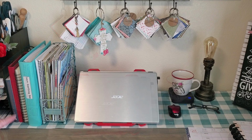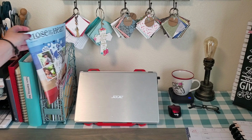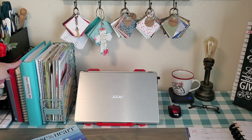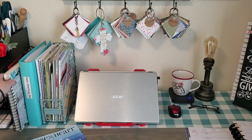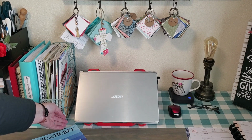To the left of my computer are current catalogs, some idea books, some current magazines that I have some inspiration from, some little how-to books, and a magazine file holder. I also have all of my scrapbook and cards today lesson plans and my Cricut classroom lesson plans, my art journal, which is something that I added after taking a free art class, my tablet, and a prompt journal that's for gratitude and prayer.